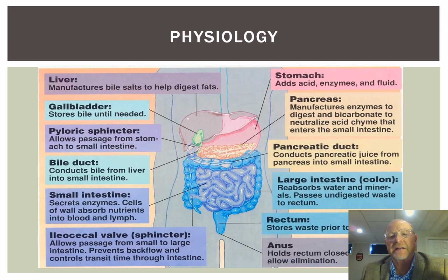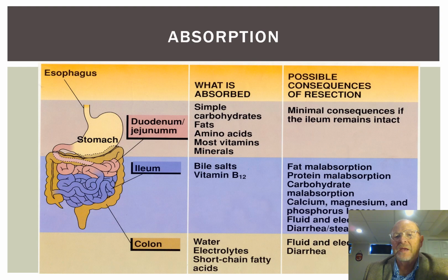This particular slide and the next slide is just another pictorial representation of what I discussed in the previous slide. So it's good for your review. And likewise, this slide here gets into a little more specifics about where within the small intestines and the large intestines the proteins, carbohydrates, fats, water, electrolytes are absorbed.